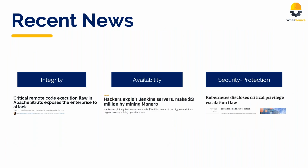So we thought we would show some recent vulnerabilities that were found, and we categorize them into three main parts. The first one is integrity, and we see a lot of these. We've seen these a lot lately. Integrity comes to, let's say, someone hacking into my cluster with an open source vulnerability and using remote code execution. So they can control my cluster now, and they can execute any code that they want on my machine. We will soon see a demo of that.